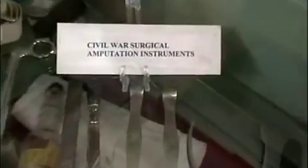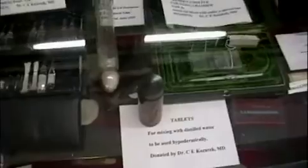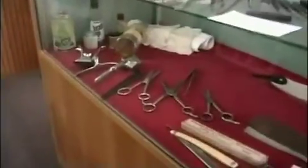Here's another fur. It's a mink. And from the Civil War, we have a Civil War amputation kit. And then we also have other items associated with medical. And down below there are barber items, and you wonder, why are we mixing barber items with medical items?